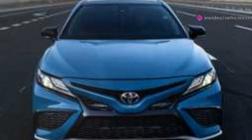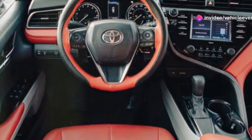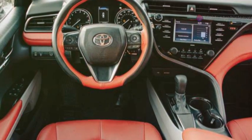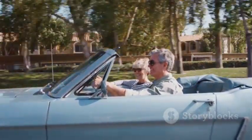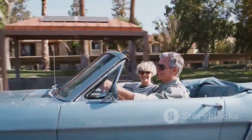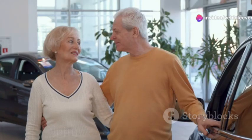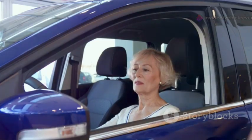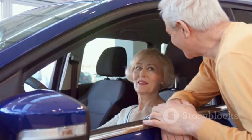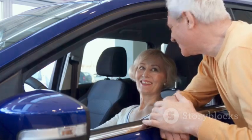From the legendary reliability and smooth ride of the Toyota Camry, which continues to set the standard for dependable transportation year after year, to the easy access and unique style of the Kia Soul, making it a favorite for those who value both practicality and personality, there's truly an option for everyone, no matter your preferences or lifestyle. Whether you prioritize advanced technology, spacious interiors, or simple controls, today's market has something to offer.